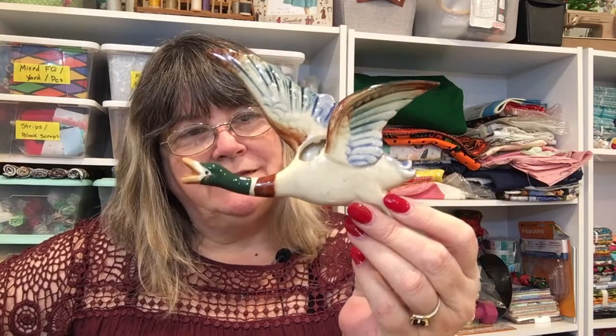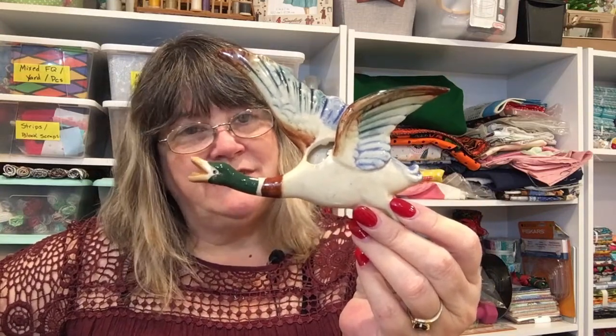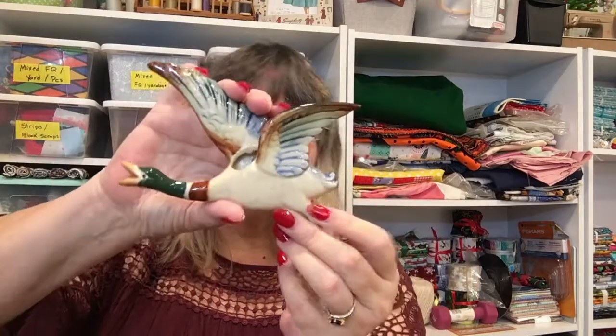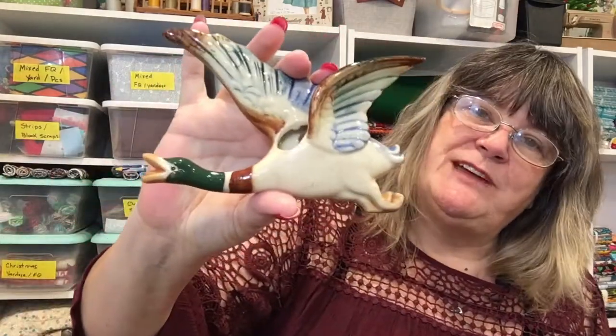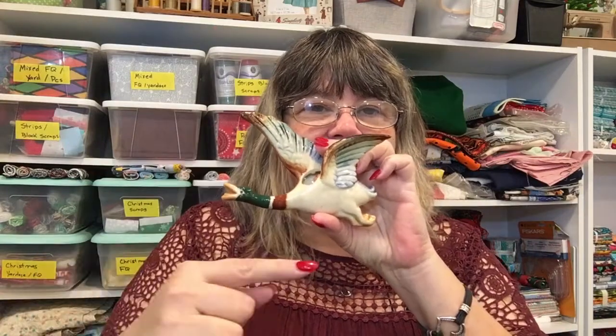Now I have a couple of these ducks, these little mini duck wall pockets, ducks on the wing. These mallards are just so gorgeous. I love them. Like I said, I have a couple of others, so I'm going to keep this and put this on the same wall with the others. The other two are flying this way. So it's going to be funny to see this guy saying, no, I'm going home.